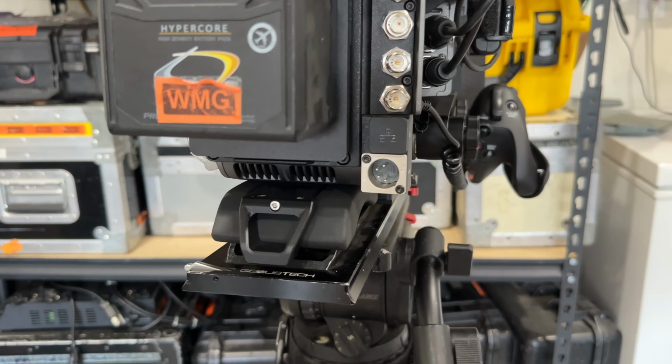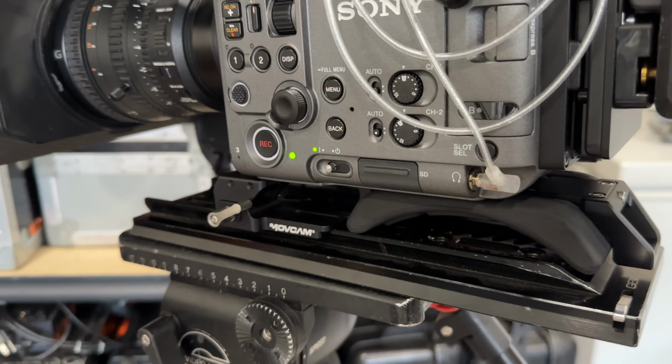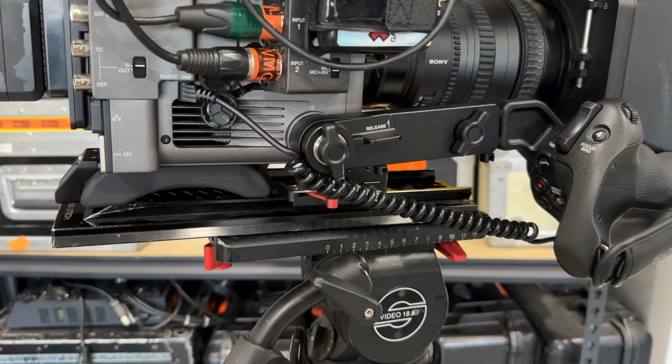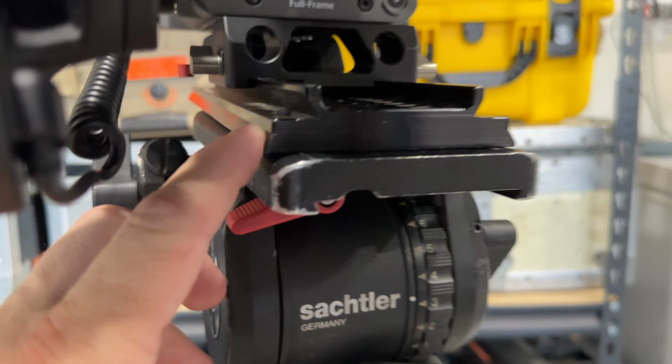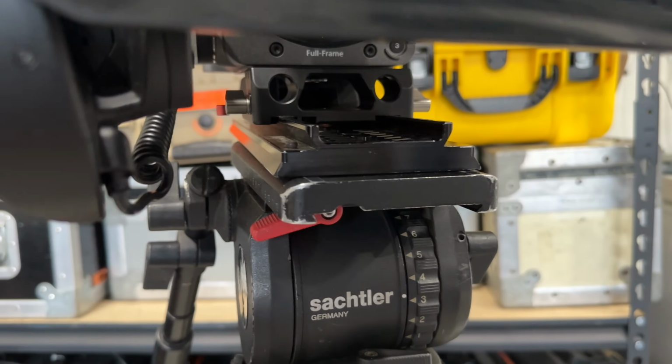And I just discovered, so I'm running a Genus dovetail with this brand new MoveCam bridge plate. And I just discovered the hard stop on the front of the dovetail, this little set screw, is too short. So this thing will slide right off the front end of the plate and fall to the floor.